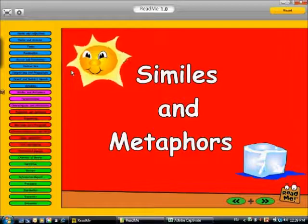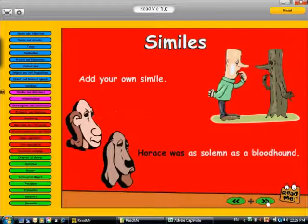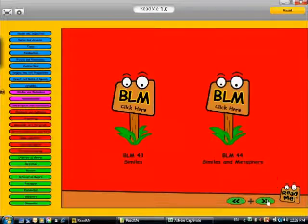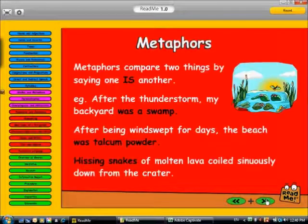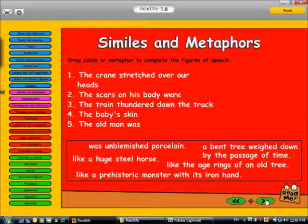Using bright animations and sound, ReadMe stimulates the imagination of students so that they are more willing to draw on their own personal or simulated experiences. With similes, there's an explanation. And then we have examples. With this worksheet, students are asked to identify the similes and metaphors. In this exercise, we have to drag the simile or the metaphor to complete the figures of speech.